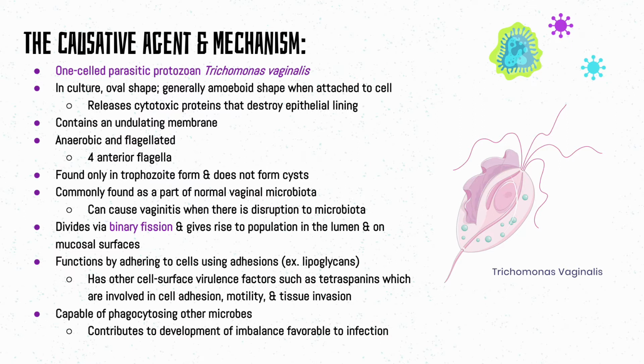It divides by binary fission, which gives rise to population in the lumen and on mucosal surfaces. It functions by adhering to cells using adhesins such as lipoglycans. It also has other cell surface virulence factors such as tetraspanins, which are involved in cell adhesion, motility, and tissue invasion. It is also capable of phagocytosing other microbes. This is problematic because it can destroy or harm our normal vaginal microbiota and other microbes that could be helping us, which contributes to the development of an imbalance favorable to infection.